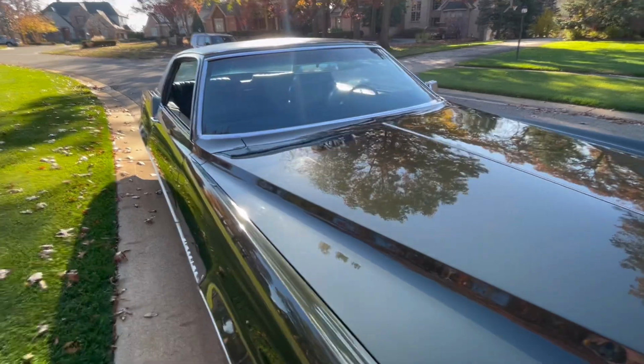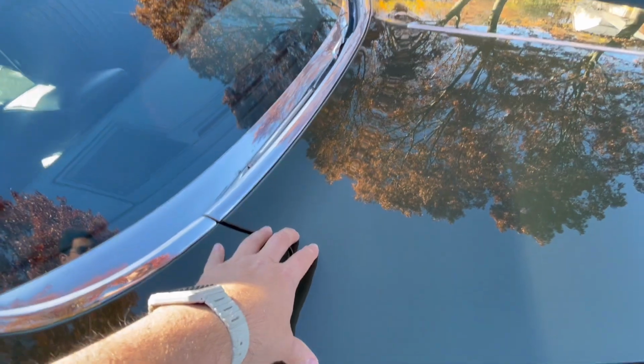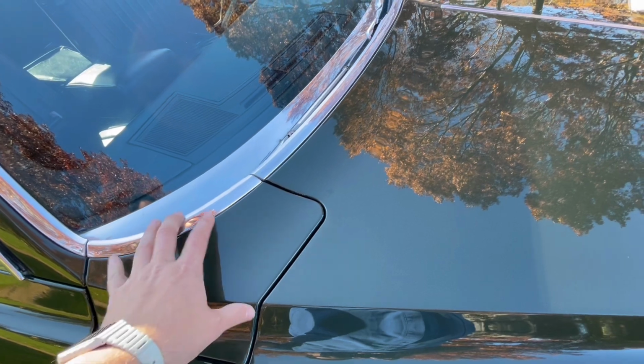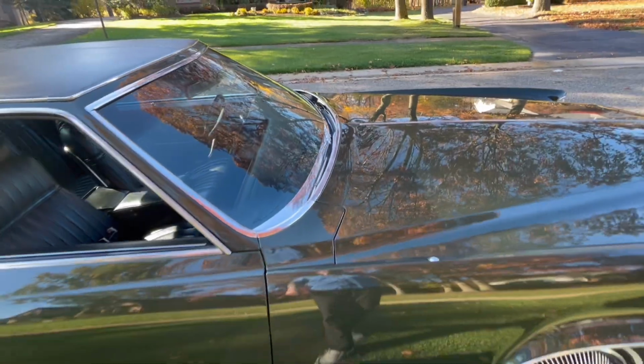These Eldorados from 68, 69, and 70 also have these so-called pork chops over here. The 67s don't, because the 68, 69s, and 70s have the hidden wipers. So the 67 does not. It has exposed wipers and a beautiful cowl panel here on the 67 that went away. I guess the hidden wipers were all the rage.